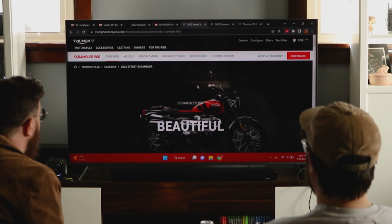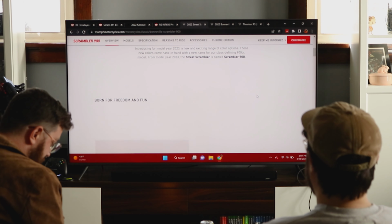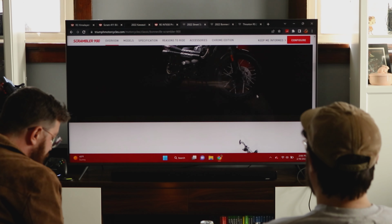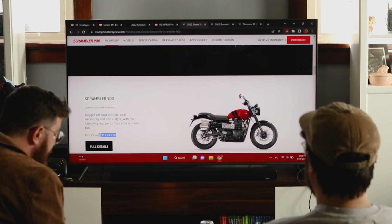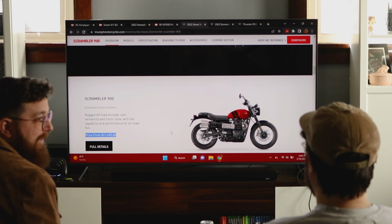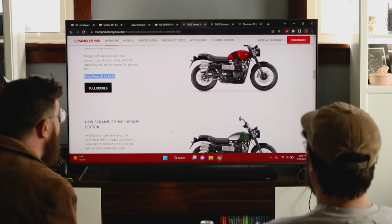Okay, so now we're into my picks that are definitely too expensive. Dang. So this is the Triumph Scrambler 900. It's 900cc, 64 horsepower, 80 newton meters of torque, 31.1 inch seat height. Starts out at $11,495.